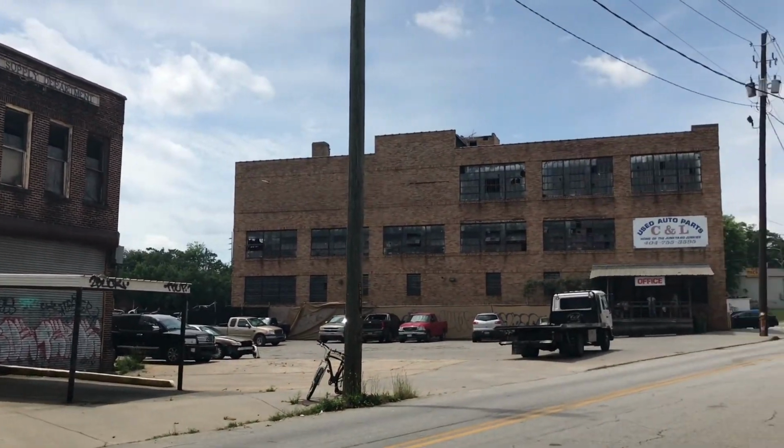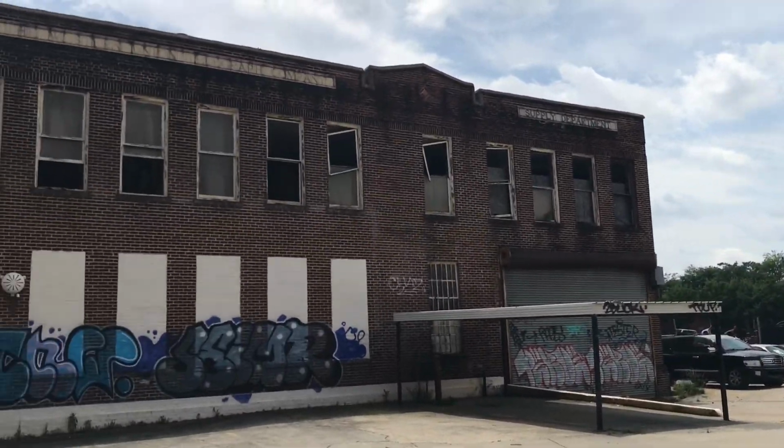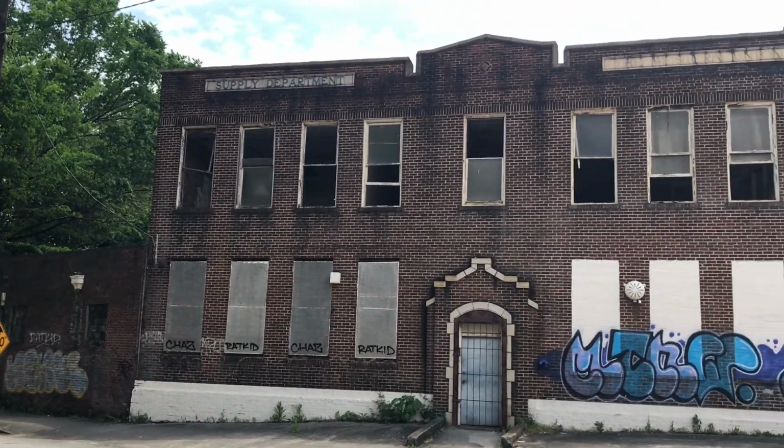Unfortunately, in a really bad area and in complete ruin. Beautiful, beautiful building. I would say 1930 also, 1920 something, 1930. Beautiful building. Beautiful.